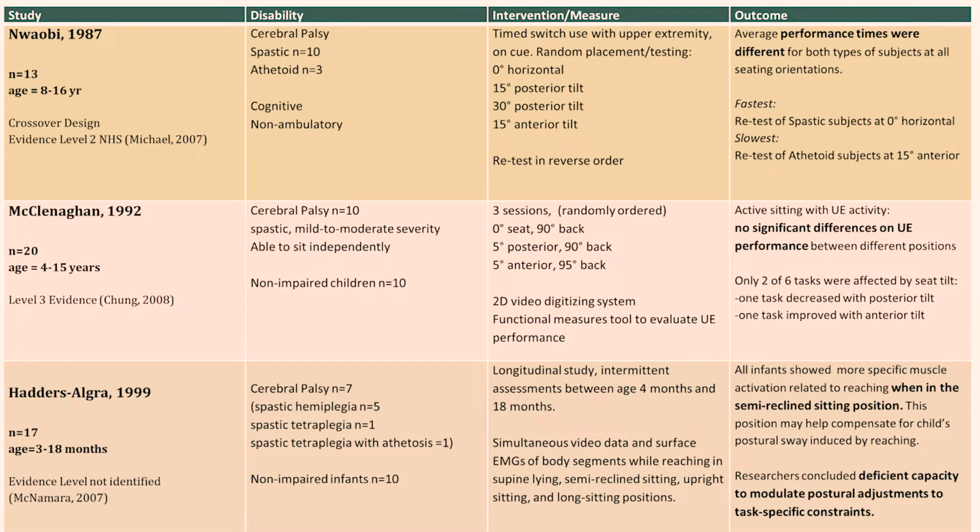This 1987 study actually showed best performance for spastic subjects at a horizontal level seat position. The 15-degree anterior tilt impeded performance for children, specifically with athetoid CP. And then the next study showed no significant difference between positions. The 1999 study was with children ages 3 to 18 months, and for these infants, the semi-reclined position resulted in more activation of those muscles involved with reaching.